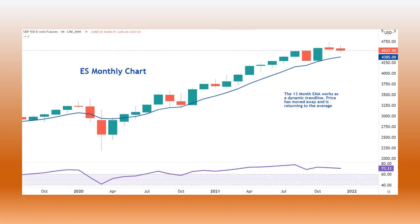Moving over to the big picture on the monthly chart of the S&P, I decided to look at this as kind of our overview of the broad markets, especially large cap. And you can see we had a bit of divergence where the momentum was dying off as prices were going higher. The 13-month exponential moving average works really well as a dynamic trend line. You can see that it's very rare for us to close below that, but when we do, we get a pretty good dumping of price. And I'm not saying that because I think this is going to happen. I'm saying that that's just a kind of a line in the sand, and often we'll bounce off that area.